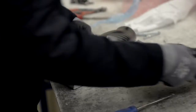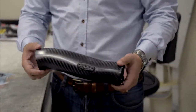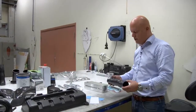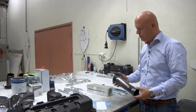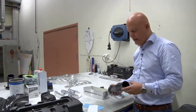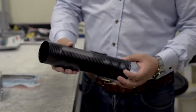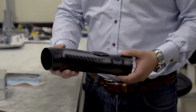The end result is this tube. In the end it's a quite simple looking part, but there's a lot of thought that has gone into what it becomes. Already from shaping the part, but also when it comes to laying it up and getting the right consolidation. You can see straight from the tool you get a quite nice even surface that doesn't require a lot of hand fettling afterwards.